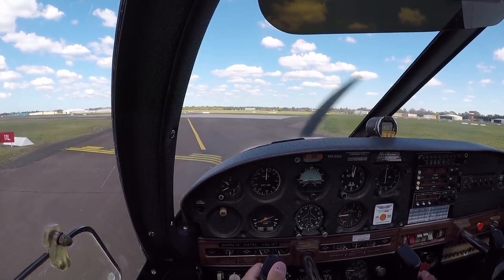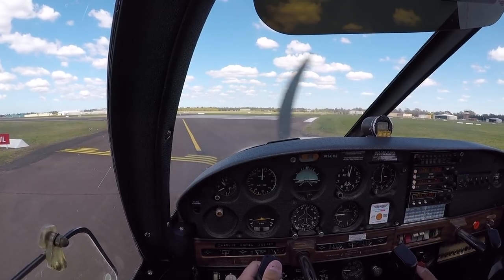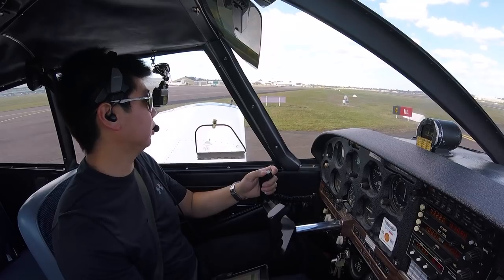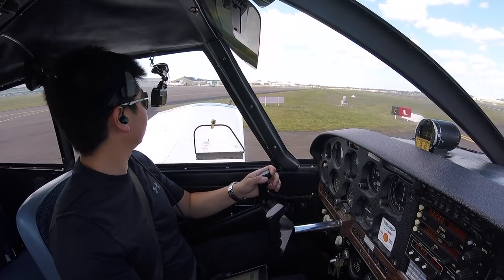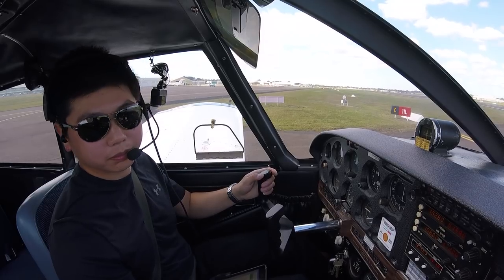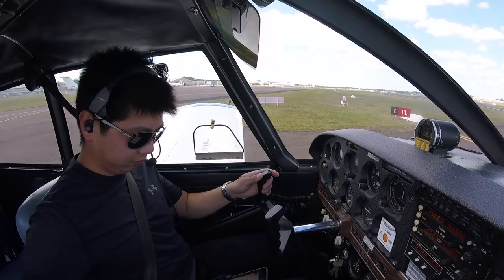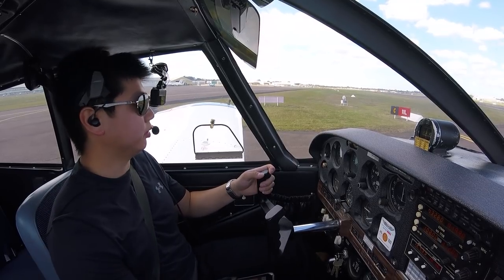Alrighty, confirm holding point Charlie, runway 11 left, we are switching to tower. Hey, Bankstown Tower, Cherokee Charlie Hotel Juliet is on at Charlie 11 left for a crosswind departure, ready. Charlie Hotel Juliet Tower, g'day, runway 11 left, clear for takeoff. Clear for takeoff, runway 11 left, Charlie Hotel Juliet.